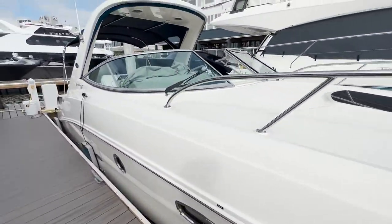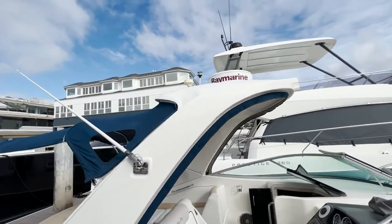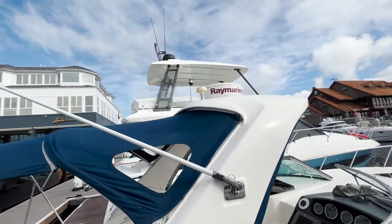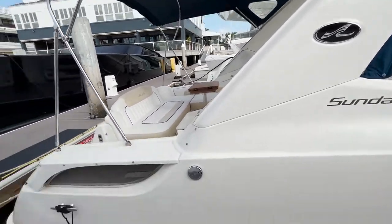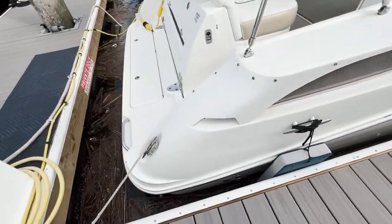For the front, it's kind of the side. Up top we have radar, the Raymarine radar, obviously our anchor light, and a couple other things. We do have a TV antenna as well. And then obviously you have your VHF radio antenna right there. And then this is just the engine exhaust that has a grill there.